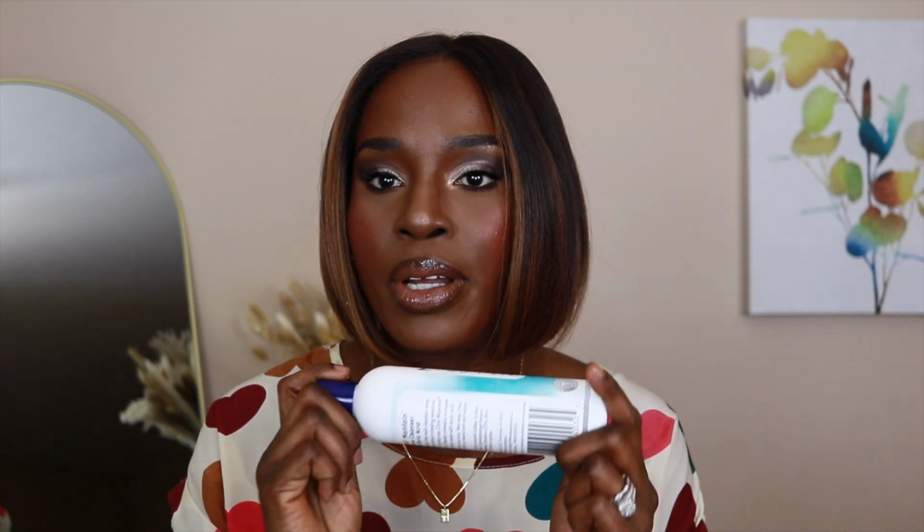I love it. It helps with maintaining odor, keeping you clean, and keeping your pH balance at a neutral state. Love it. I would definitely recommend this. You can pick this up at Target as well.